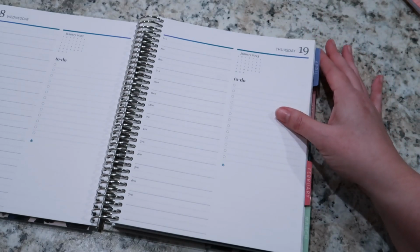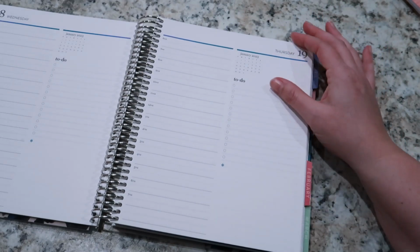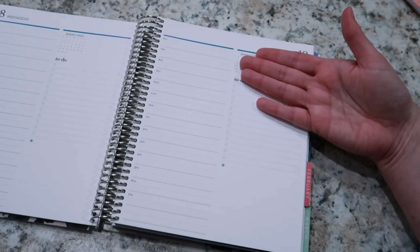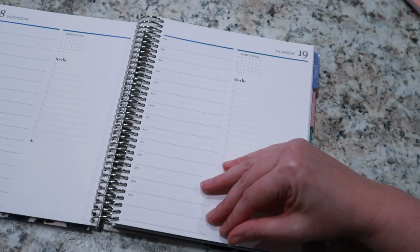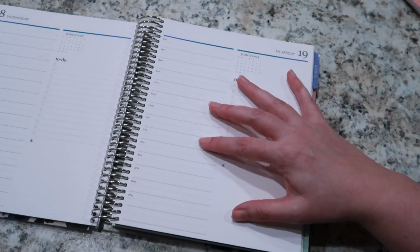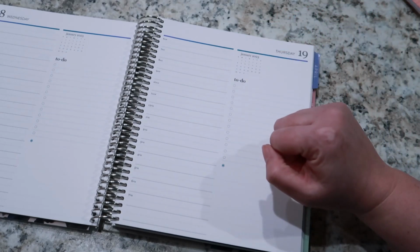So there's not a lot of frills to this planner. It's really just daily pages. And like I said, I'm not going to use this probably every single day. There will definitely be days that this is not necessary, but I like having it so that on the days that I really need it, it is available to me.